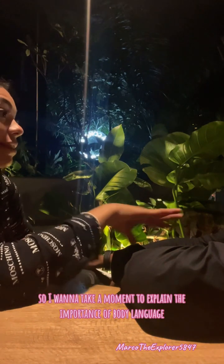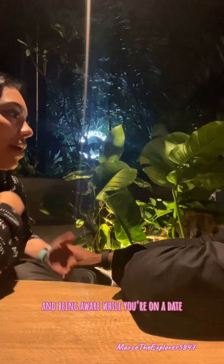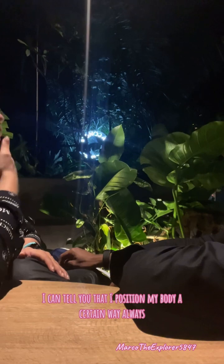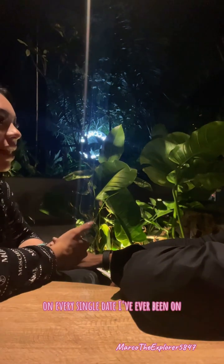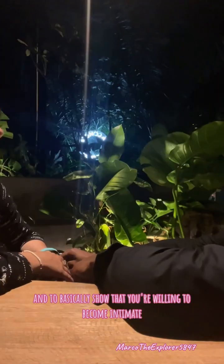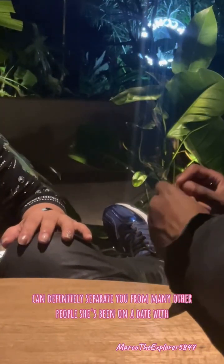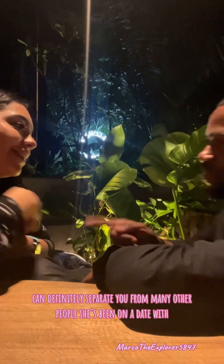So I want to take a moment to explain the importance of body language and being aware while you're on a date. For me in particular, I can tell you that I position my body a certain way on every single date I've ever been on, and I maintain eye contact. This is the way to excite a woman and to basically show that you're willing to become intimate. These small subtle touches and mirroring a woman's movements during a date can definitely separate you from many other people she's been on a date with.